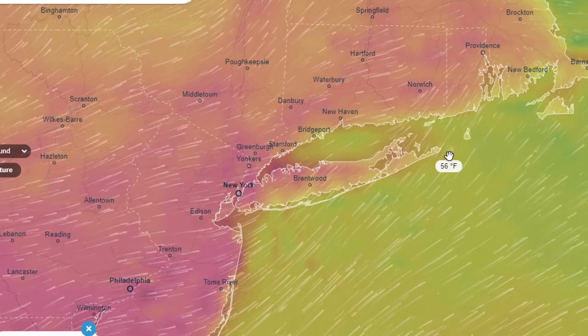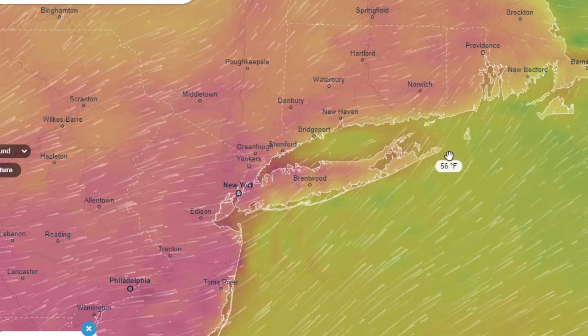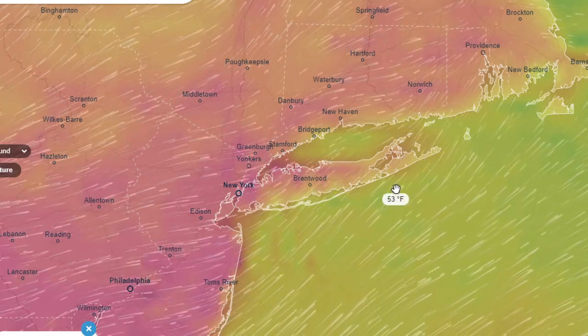But other than that, tomorrow should be a very nice day with seasonable temperatures and sunshine. So get out there and enjoy it before the heat comes.